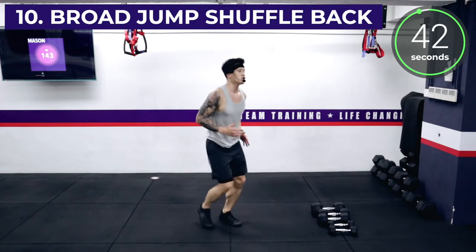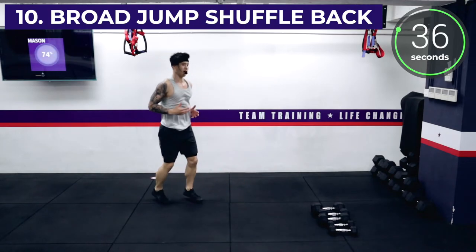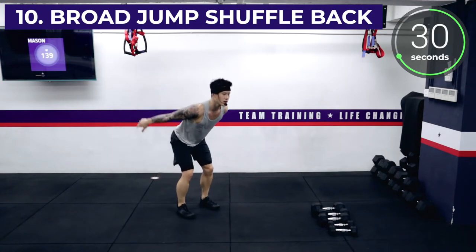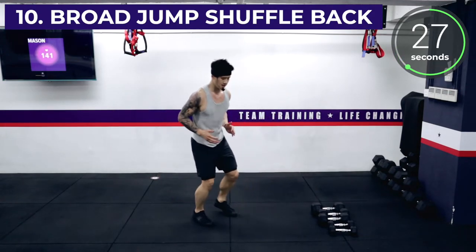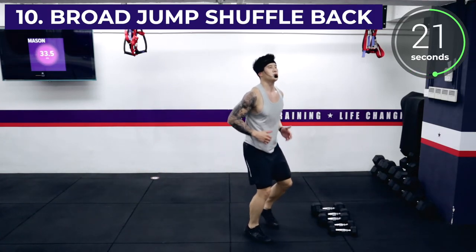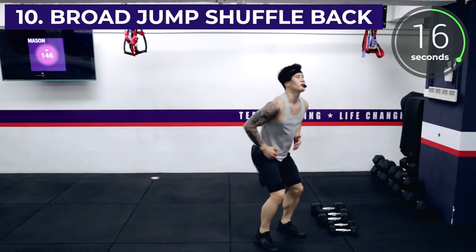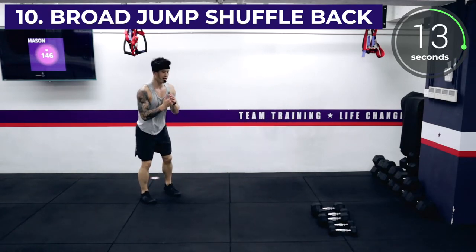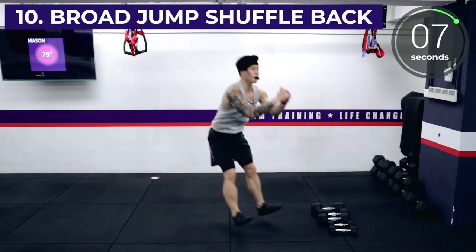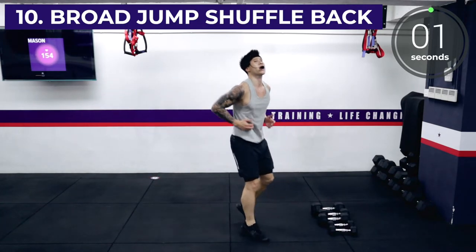Jumping forward, shuffling backwards. If one long jump like this is too harsh on your body, your knees, take two small forward jumps. One, two, shuffle back. There's always a regression or an alternative for those of you who can't do some specific movements, no worries. For the rest of us, we're broad jumping, landing softly, being kind to our knees. Three, two, one, rest.